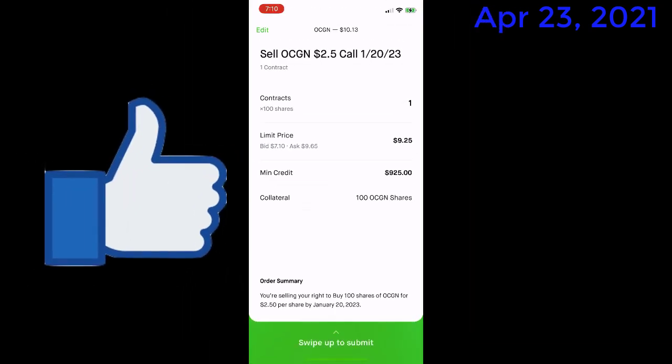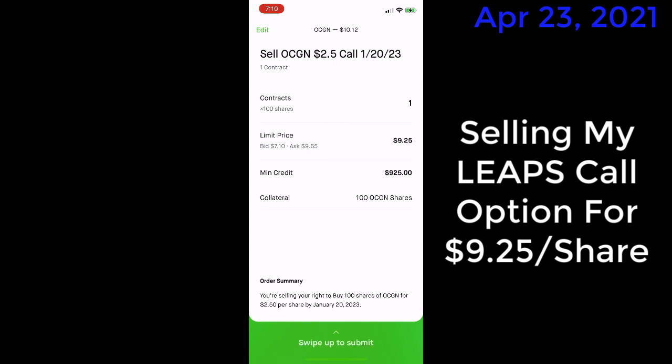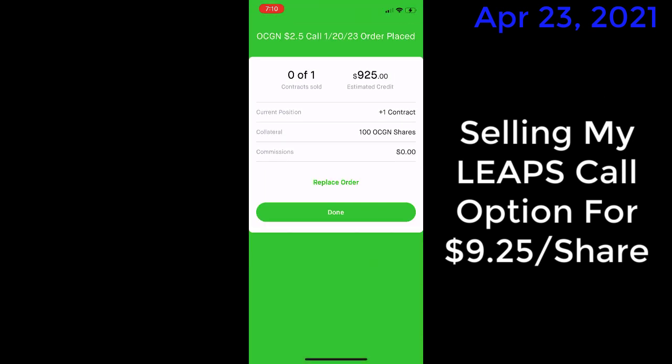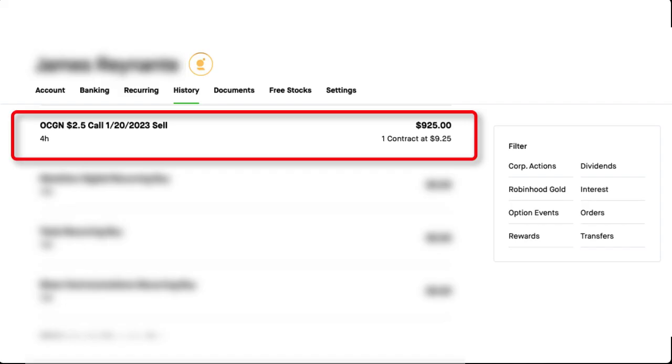I reviewed my order and it looked good. I was going to sell my LEAPS call option for $9.25 per share. So I submitted my order and it was placed. Now let's take a look at my account history to find out what happened with this transaction. So here it is here.